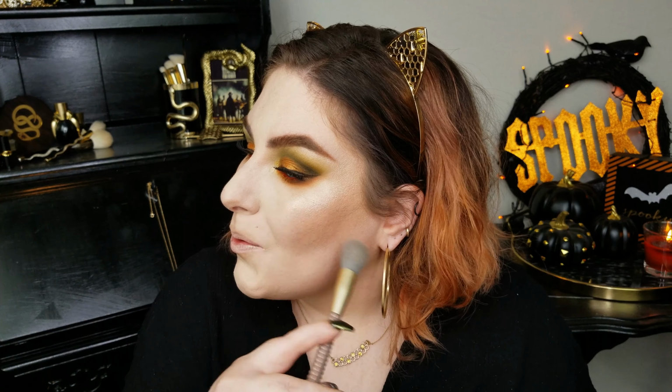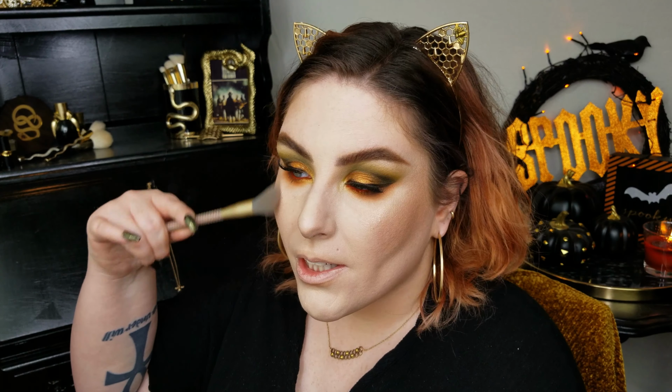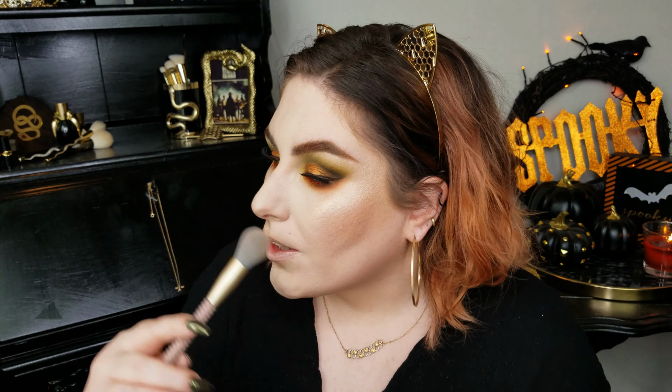My compact is broken. I'm always looking for that perfect golden champagne highlighter for pale skin, and I think Moonlit Pearls from e.l.f. is kind of the only one that I really like.